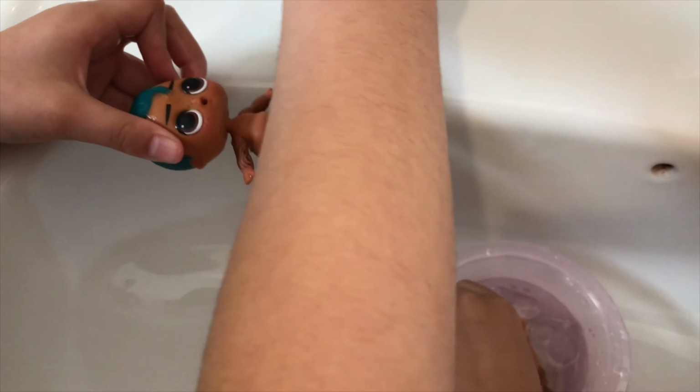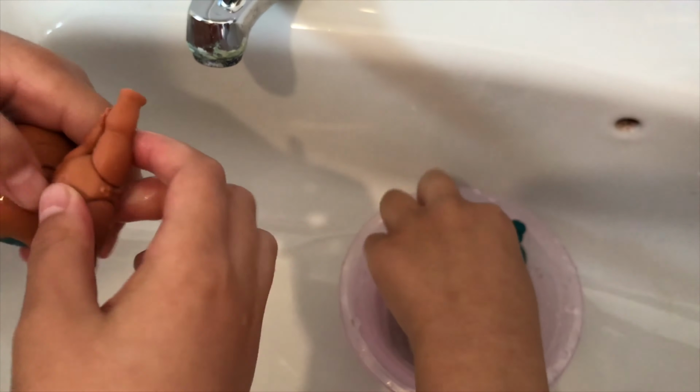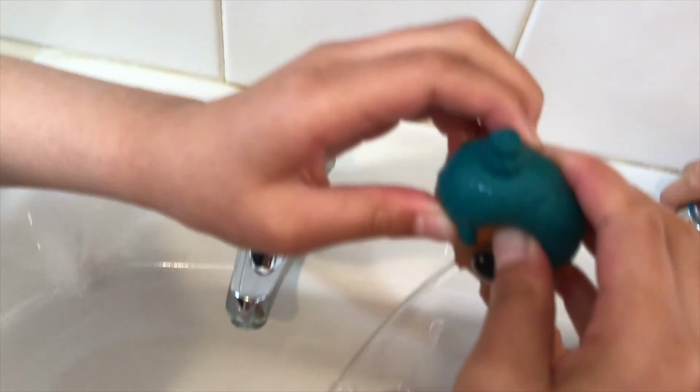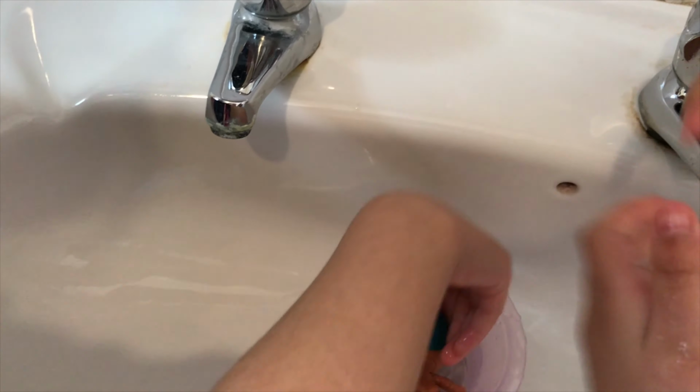But when we dunk his face in warm water, it just goes away. Is he a spitter? Yeah. The color changers are the spitters. But some of them don't color change, they still spit on their own. Spits. Woo!